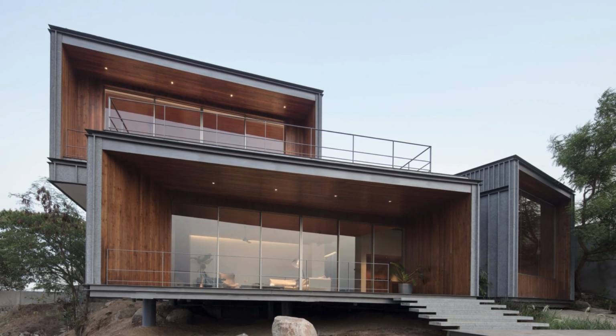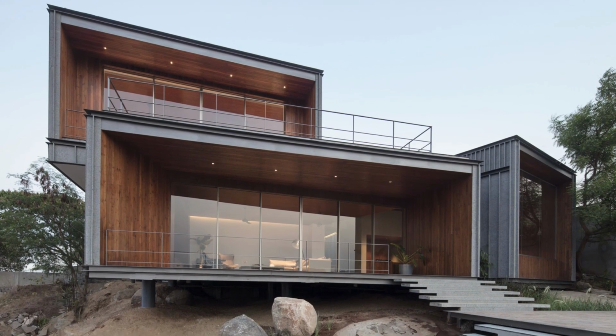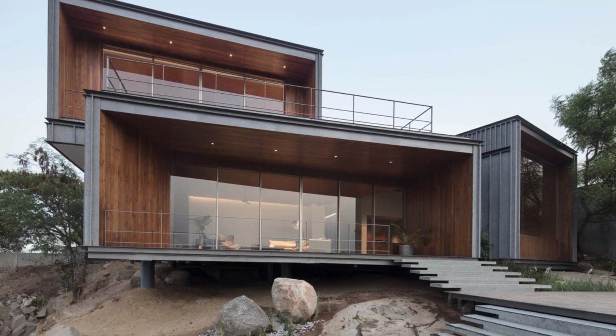There's an interesting contradiction between what's perceived as a heavy stone-clad volume and the way it hovers above the ground.